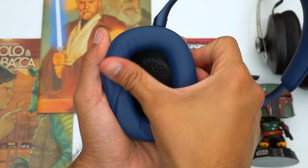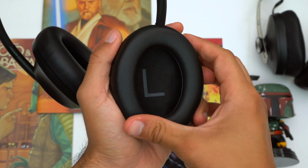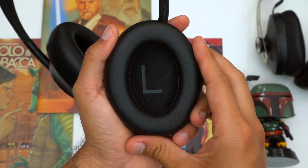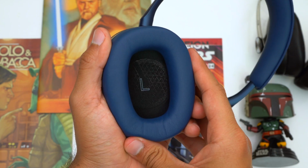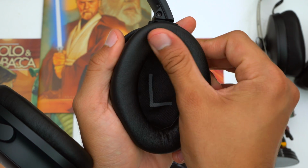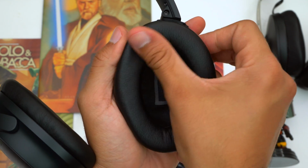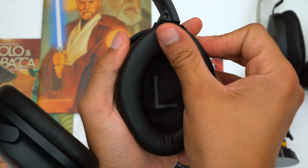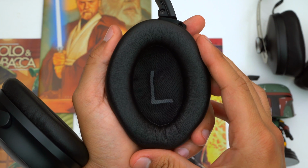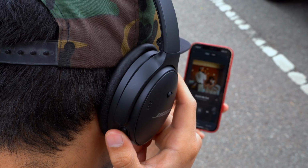But the crucial difference here is surface area. The earpads on both of Bose's headphones have less surface area coming in contact with your skin than the earpads on the PX7 S2s. So with both of Bose's earpads, these earpads do a better job of staying cooler for longer than the earpads on the PX7 S2s. Now, I'm not saying that the PX7 S2s have an overheating problem, but Bose's headphones stay cooler for longer, which again contributes to their overall comfort.